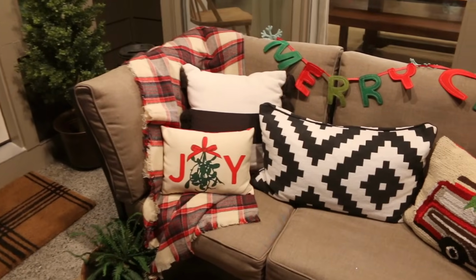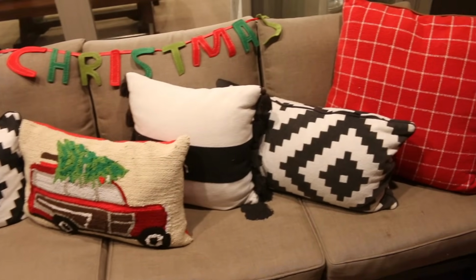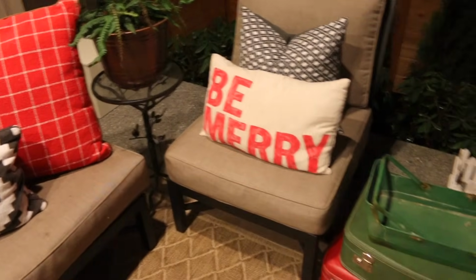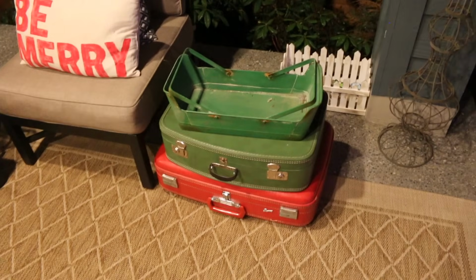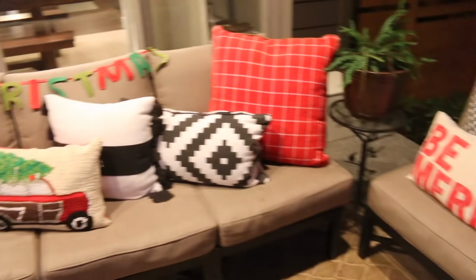On my porch, it's nice and cozy. I've got a lot of throw pillows from Target, Target Dollar Spot. The one with the tree on top of the car is from Aaron Brothers Framing Store. Over here, just some more throw pillows. And then I've got a couple of vintage suitcases stacked in red and green, and just a little metal carrier on top of it. So that is pretty much the front porch.